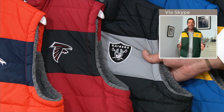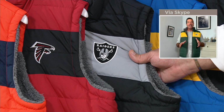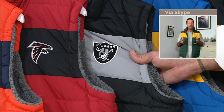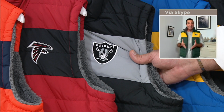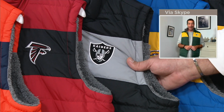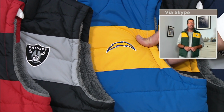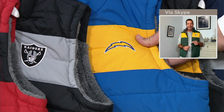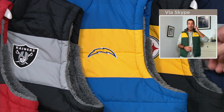The Las Vegas Raiders. David, you touched on this at the beginning of the presentation. This is the first year that the Raiders are playing in Vegas, one of the most famous franchises in all of sport. So this is history as it's happening. So it's a great time to get some Raiders gear in your wardrobe. Exactly. They're taking on the Los Angeles Chargers with that iconic lightning bolt. They call them the Superchargers with that gold and powder blue uniform.